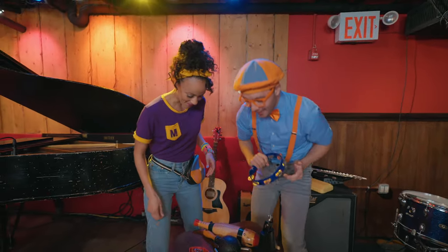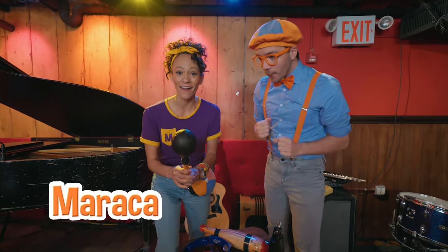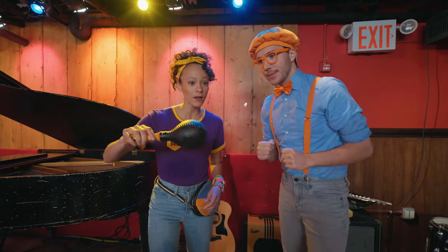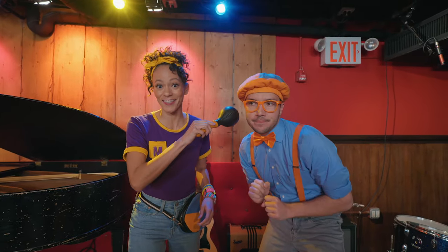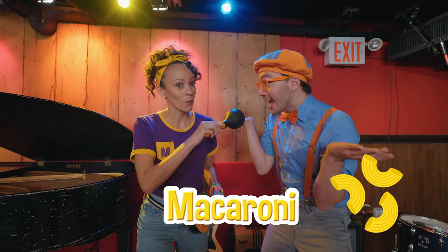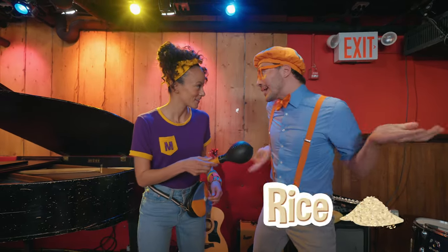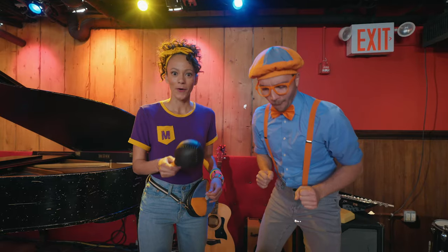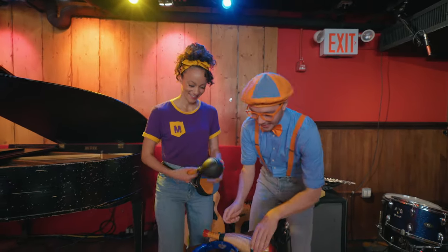Whoa! What's that? This is a maraca. You ever seen one of these before? Yeah, it sounds like there's something inside. What do you think it is? Maybe macaroni? Or beans? Beans! Or maybe rice? I don't know. Ooh, I like how that sounds.